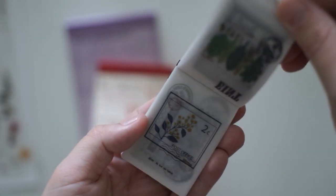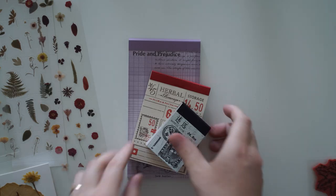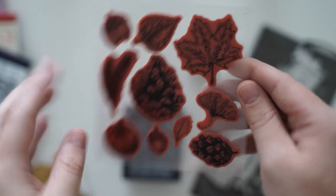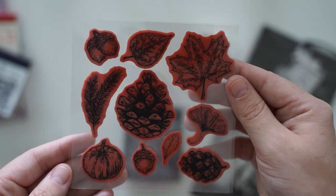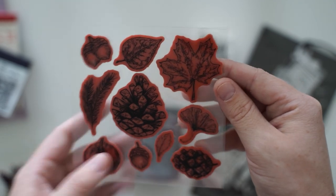That's really cool. I'm definitely going to be using a lot of these in my mail art. I really love those designs. Gorgeous, thank you. So next we have this stamp set. And again, very autumnal. The little pumpkin and all the leaves. Can't wait to use this.